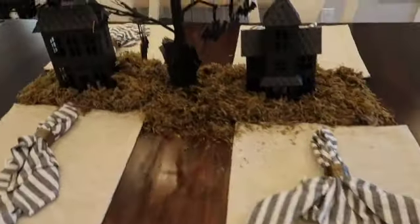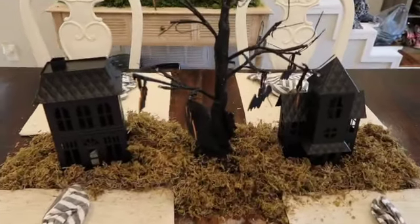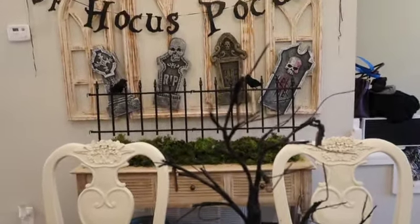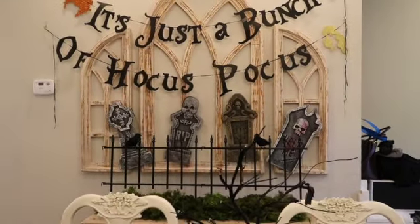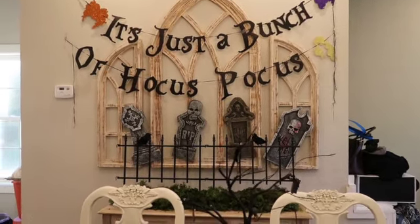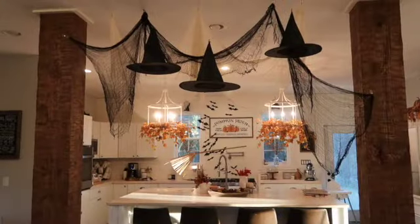Okay, so I'm going to show you all what we got done, with my husband's help, I should say. We did end up hanging up a sign above the graveyard, which I ordered off of Amazon, and it says it's just a bunch of Hocus Pocus. Now, next year, I would love one of those moon lamps that I could plug in to show a full moon above there, but I knew that was going to be out of my budget.